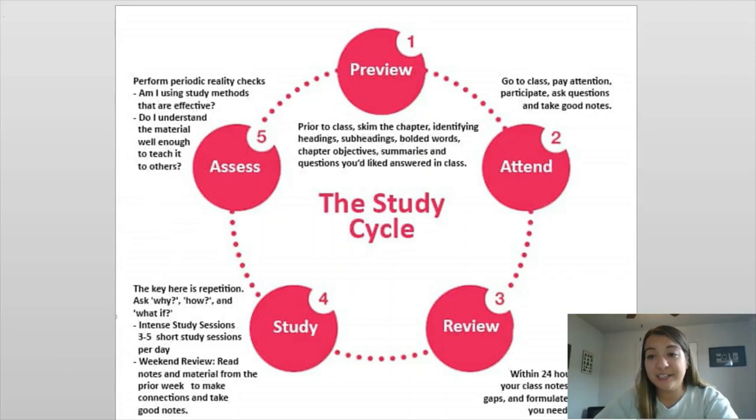So if you're now wondering, okay, Grace, this is great, how do I make this into a regular routine? I'm going to help you break down how you can space out these steps for some of your classes. So if we're thinking about maybe your Monday class, or any classes that you have on Mondays, you would hopefully begin to preview. So up here at the first step, you would hopefully preview maybe Sunday night or Monday morning before you begin to watch the lectures or participate in the live lectures.